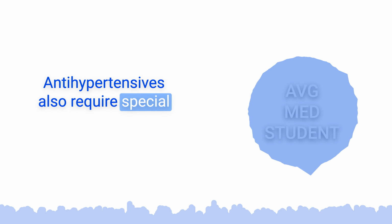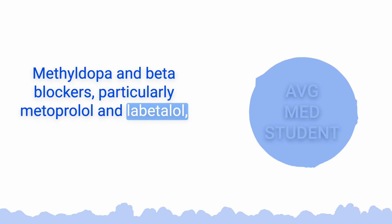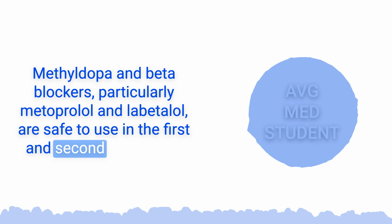Antihypertensives also require special consideration during pregnancy. Methyldopa and beta blockers, particularly metoprolol and labetalol, are safe to use in the first and second trimesters.